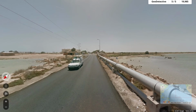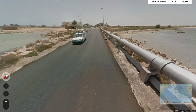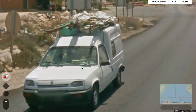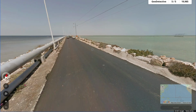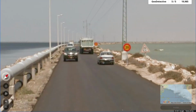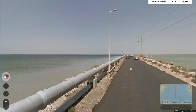I think I really just need 2,000 here, so I should get a new high score. The sun appears to be in the south, so we're in the northern hemisphere. Oh God, I'm not liking the look of this. What have we got? What is that? That's a Renault. It's a French car, but I'll be darned if this is France. Oh no. That's nasty. This is nasty. I've not a clue where this is.